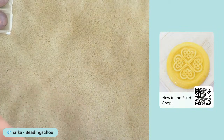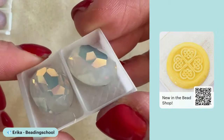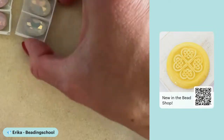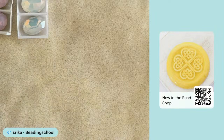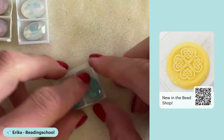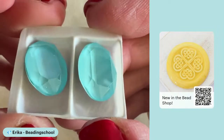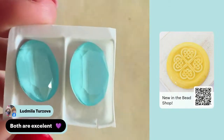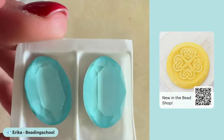which goes so well with everything. Classic elegance. And then I have 3 blue shades. This is actually mocha, so it's more matte in between the opals. So this is called aquamarine mocha. Ludka finds both colors, the violet opal and the rose opal, excellent. This is aquamarine mocha.